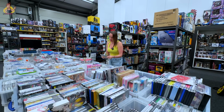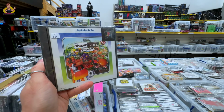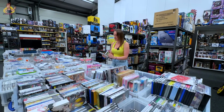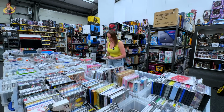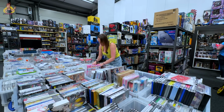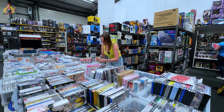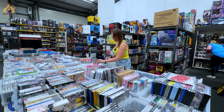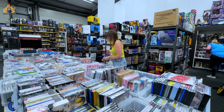I really love this, absolutely love this artwork for Theme Park. I own a copy of this, but this looks like the classics version with the white border around it. So that's really nice. I always thought that the Japanese Theme Park artwork is so much nicer. We've got some King of Fighters 95 here. Recently picked up a couple of King of Fighters games on the Sega Dreamcast. There's just loads of cool stuff.